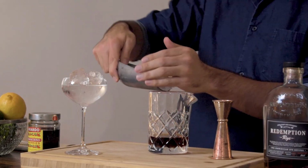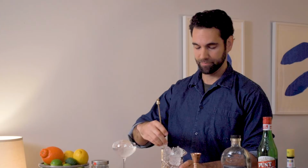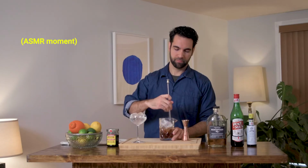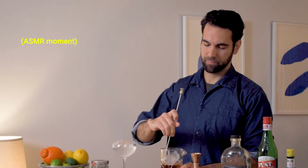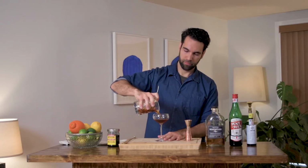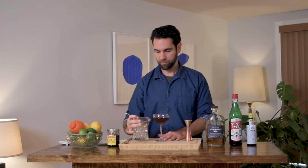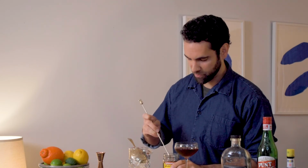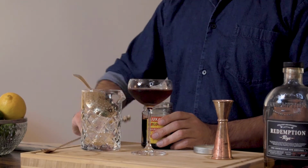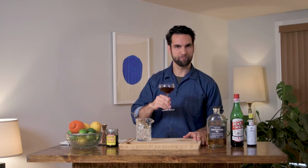Fill your mixing glass with ice, and with your bar spoon, stir for 20 or 30 seconds. And garnish with a beautiful maraschino cherry. And there you have it, the Manhattan. Oh yeah, that's the one.